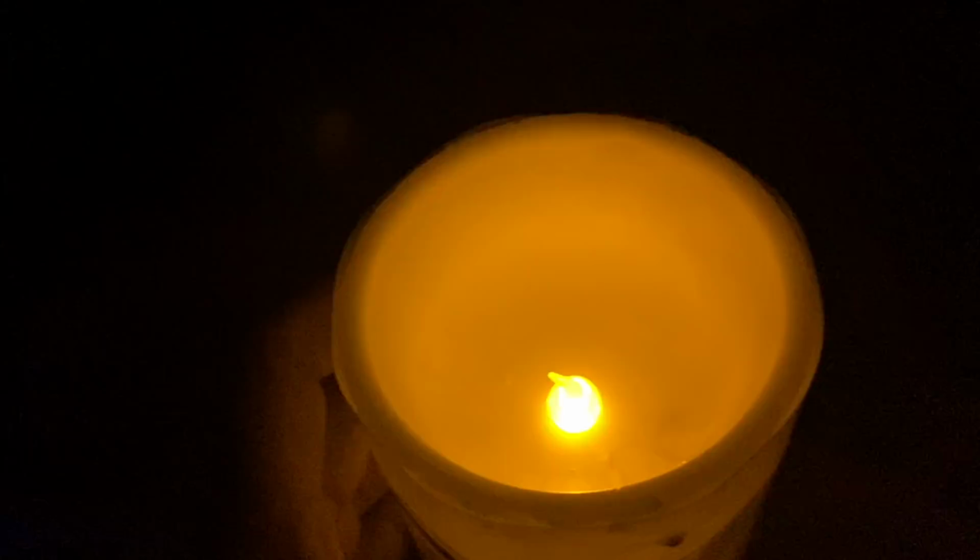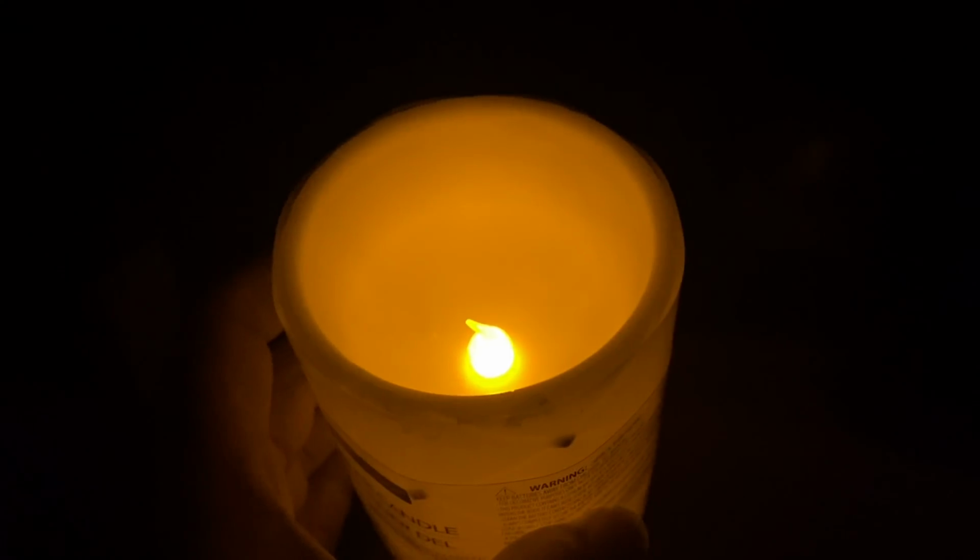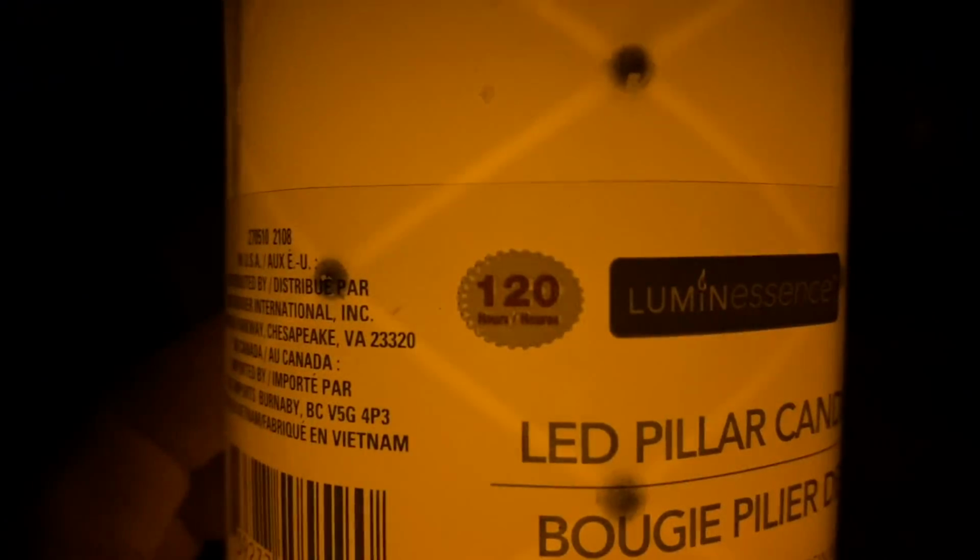I decided to come in here in the bathroom where it's super dark and just see if maybe I could, there's my tissues and my toothpaste and soap. So I could definitely use this candle to light my way into the restroom if we were to have a grid down thing. And I don't have to worry about it catching the house on fire, which is a relief to me. And 120 hours on this little tiny watch battery.